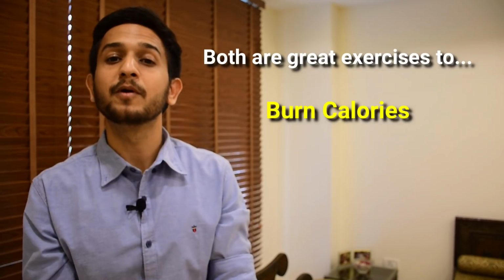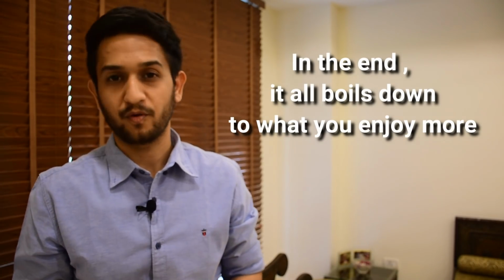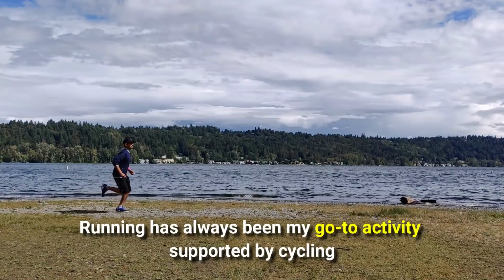So in the end, cycling and running both are great cardio exercises that will help you burn calories, build lean muscle mass and get into shape. Although cycling will cost you a little more as compared to running, in the end, it all boils down to what you enjoy more. For me, running has always been the go-to activity supported by cycling.